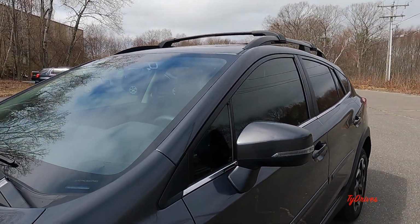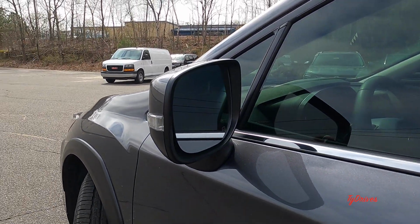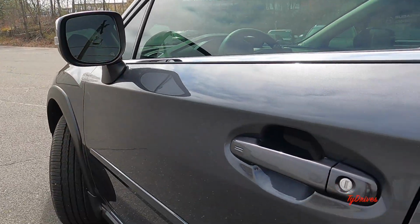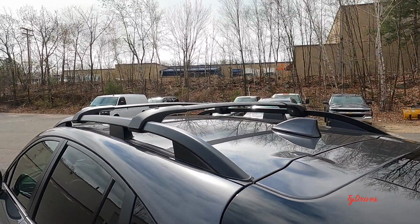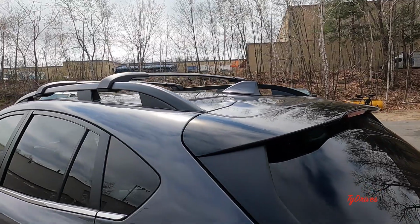Taking a look down the side, we have our mirrors. We can flip around so you can see the LED turn signals in there. We have blind spot warning and heating on the mirrors too. Smart key entry on the two front door handles. Roof racks with crossbars are installed up top with the sunroof, the shark fin antenna, and a spoiler.